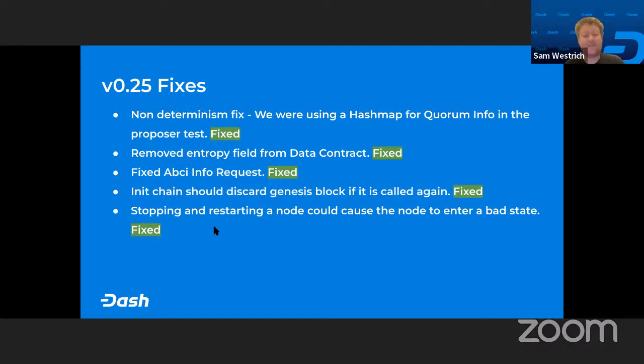As I said, most of the things we worked on were fixes or fixes that turned into features. I'm going to go through the fixes very quickly. We had a non-determinism fix. We were using a hash map for quorum info in a proposer test, and this was actually causing a problem on startup that could randomly occur. Very, very difficult to figure out.